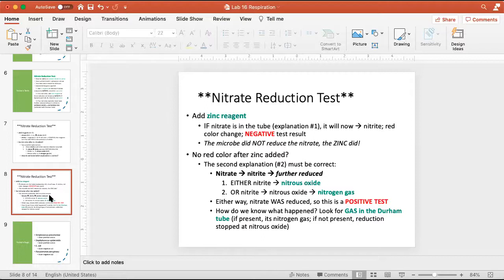Remember the zinc, if you put zinc in that tube and it turns red, that's a negative because the microbe didn't reduce the nitrate, the zinc did. If I add zinc and there's no color change, then the nitrate was reduced to nitrite, but then it was further reduced, either to nitrous oxide or to nitrogen gas. All right, so if I put the zinc in the tube and it stays colorless, that's a positive test, isn't it? That microbe had to have reduced the nitrite. That's a positive test. It took nitrate and it made nitrite. It just didn't stop there. It then also went on to nitrous oxide and sometimes even to nitrogen gas. But that's a positive test, because in order to get either nitrous oxide or nitrogen gas, the first thing that had to have happened was the nitrate became nitrite.